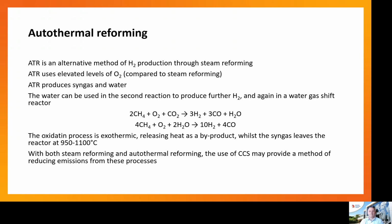Autothermal reforming is a method of steam reforming that uses high levels of oxygen. ATR also produces syngas and water. The water can then be used in a secondary reaction to produce further hydrogen, again in a water-gas shift reactor. The oxidation process is exothermic, releasing heat as a byproduct, whilst the syngas leaves the reactor at 950 to 1100 degrees C. This heat can be scavenged and used to put back into the process. With both steam reforming and autothermal reforming, the use of CCS may provide a method of reducing emissions from these processes.